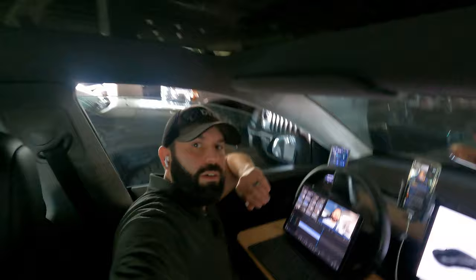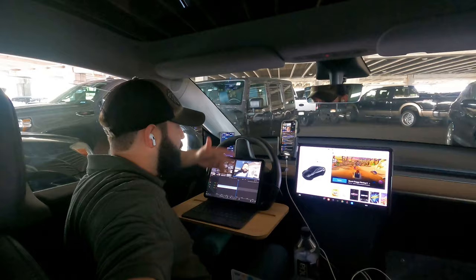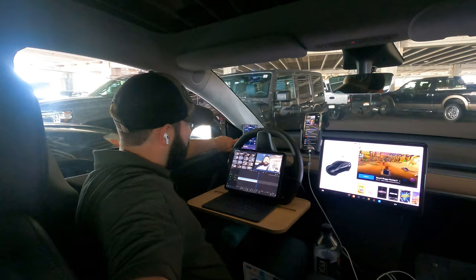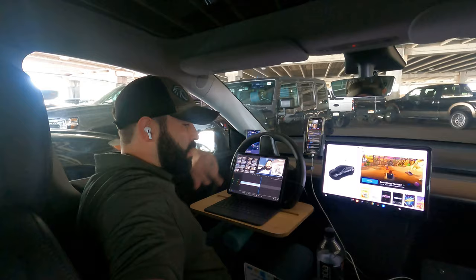All right, welcome to the office. Got my desk set up, got the stream, Ride Share Rodeo going. I'm not in the chat because my signal is two bars. Got Lyft running Lux and Lux Black, editing a video, and got the podcast going in my ear.